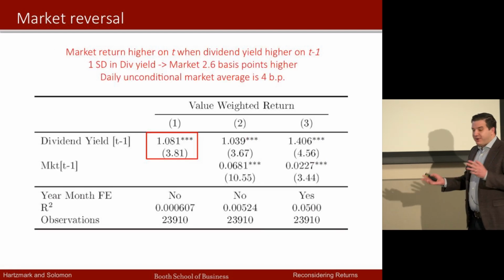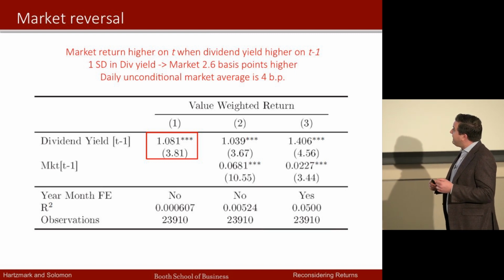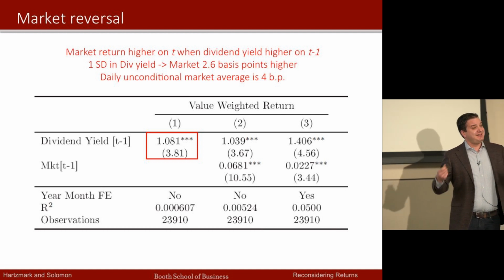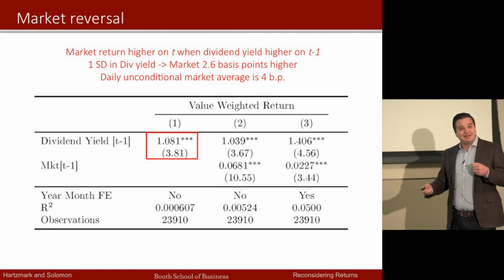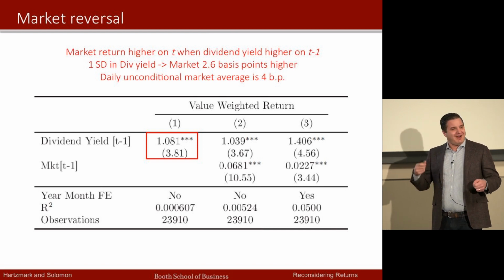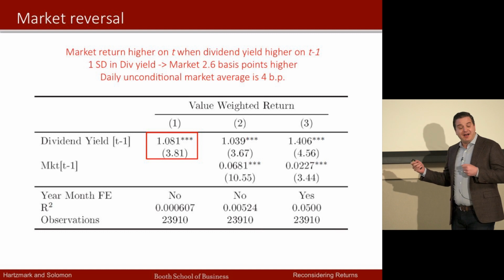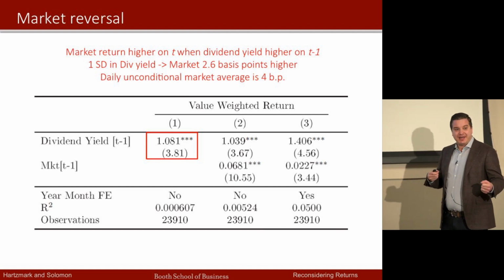So if you regress the market today on the dividend yield yesterday, you're going to find this coefficient of about 1. So what does that mean? It means a standard deviation increase in the dividend yield yesterday leads to expected returns about 2.6 basis points higher on the CRSP value-weighted index. Now, the expectation on that unconditionally is about 4 basis points. So the market's about 60% higher in expectation after a higher dividend yield yesterday.